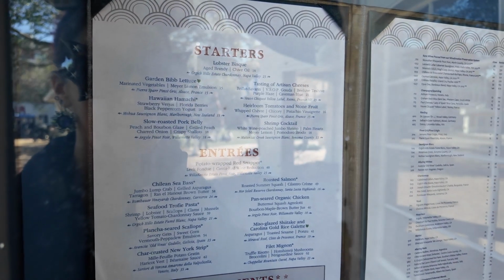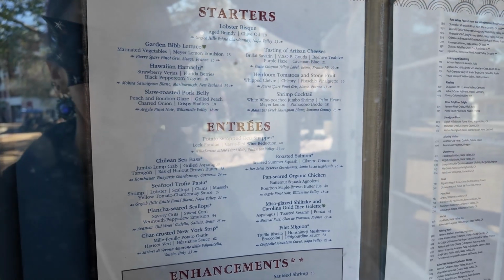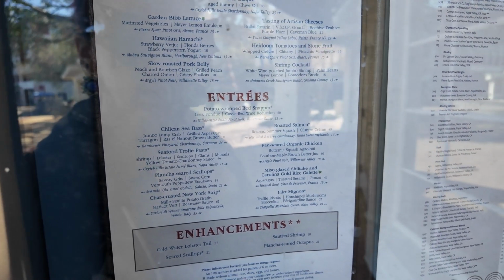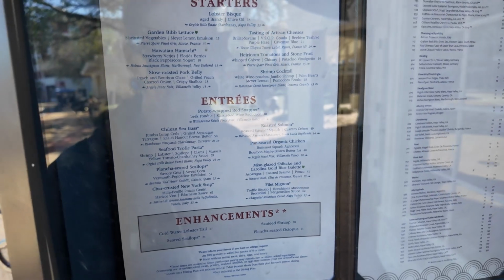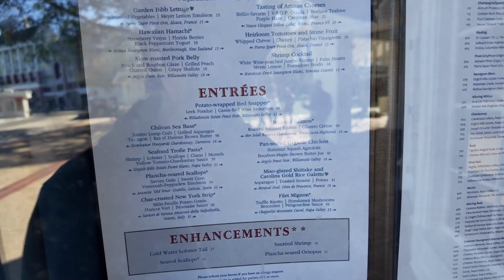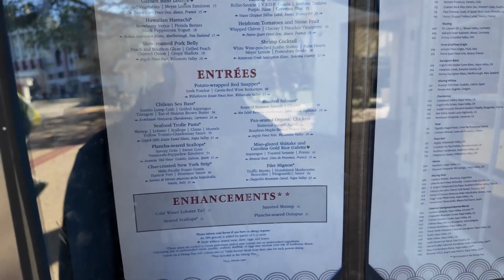They have a lot of pasta and seafood. So I'm seeing sea bass and seafood pasta and scallops. And they also have a New York strip steak and salmon and chicken. A lot of different options. A little on the pricey side. The entree prices are around $40 to $50 on average.